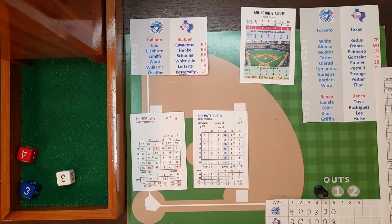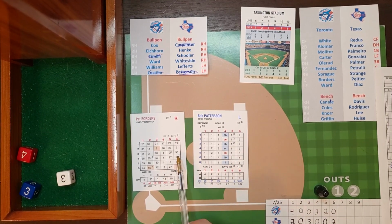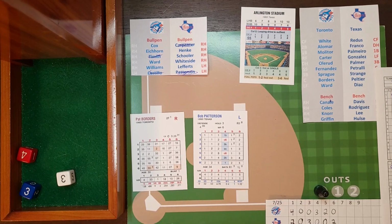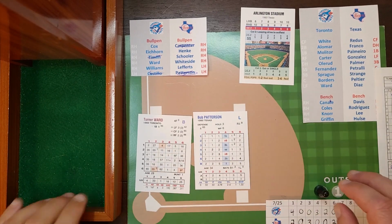Start the top of the 7th. 4-3. It's a 1. 4-3 is the third baseman, Palmer. That's going to be an easy ground out. If the blue die had been a 2 or 5, we'd have gone to column 6, and he actually would have struck out. But it doesn't matter. In this case, the out's an out with the bases clear. 1 out for Turner Ward.